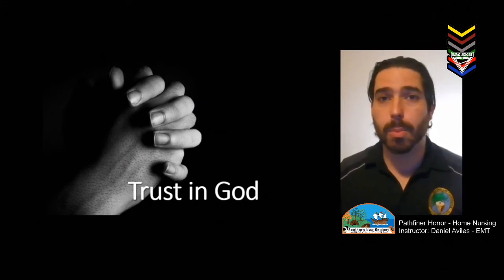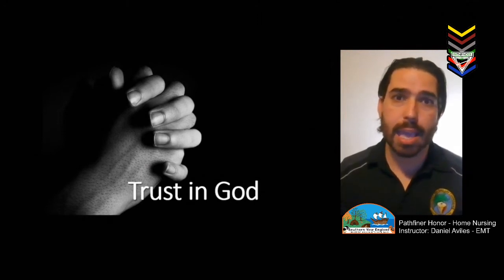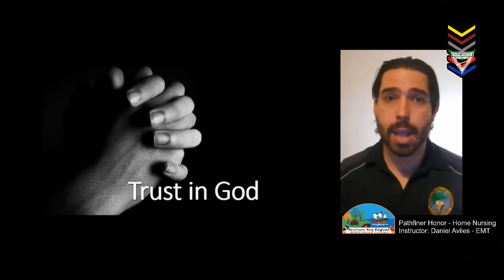We need to show them the right things, how to take care of themselves. We need to show them that we take care of ourselves and they can do the same. And trusting God is part of it. We trust that He'll keep us safe, and we trust the things that He's shown us to follow through so that we may stay healthy.